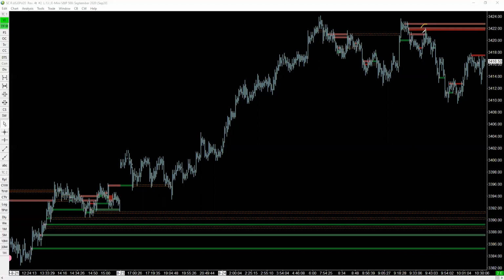And then they say, this looks like a failure. When does it look like a failure? And then what is a failure? Well, you have to understand a failure is failing to do what? In this case, failing to make a higher high through there or through there. That's it. So it failed to make a higher high. Going back to the original point in this video.